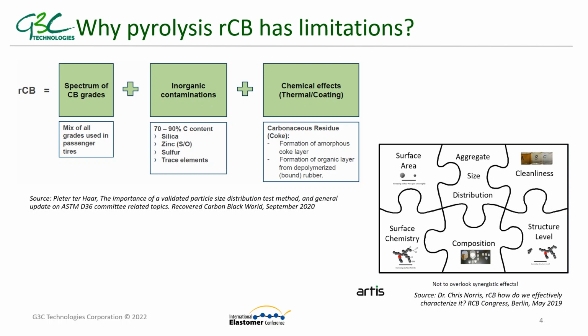There are a number of publications where this phenomenon was attempted to be explained. For example, Peter Terhar suggests that since recovered carbon black consists of, in addition to carbon blacks built in the tires, inorganic contaminations and also chemical effects, mostly caused by carbonaceous residue, coke. The result is that materials with the same colloidal properties in the case of recovered carbon black would be worse than it would be for virgin carbon black with the same colloidal properties.